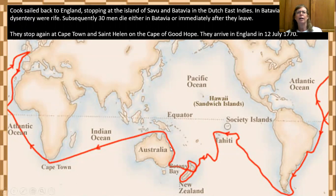Now, as Cook got up to the top of Cape York, he claimed it in the name of King George III, and then he went on to stop at the island of Suva, probably just to get fresh water, and then Batavia, which is what we know now as Jakarta in Indonesia. And Indonesia was the Dutch East Indies because the Dutch had set up their colonies there.